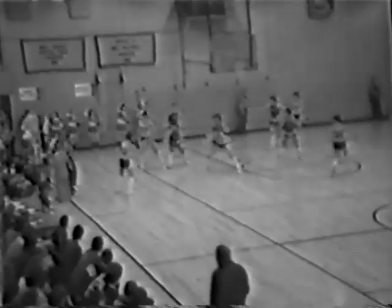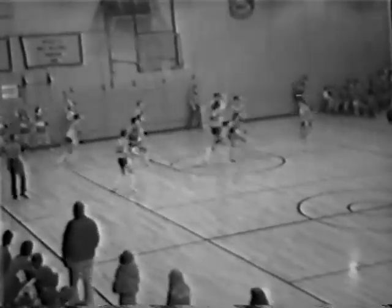Boy, you know those boys have butterflies down in the deep pits of their bellies, this being the quarter-finals championship game to determine whether they go to Columbia.